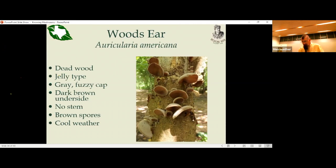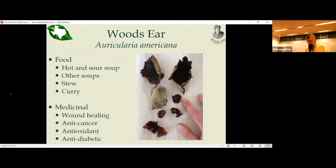The top side will be gray and fuzzy. The underneath side will be a dark brown. No stem, the back edge of the mushroom is just stuck to the tree. It does produce brown spores, and it is a cool weather mushroom. And I got some other pictures here.